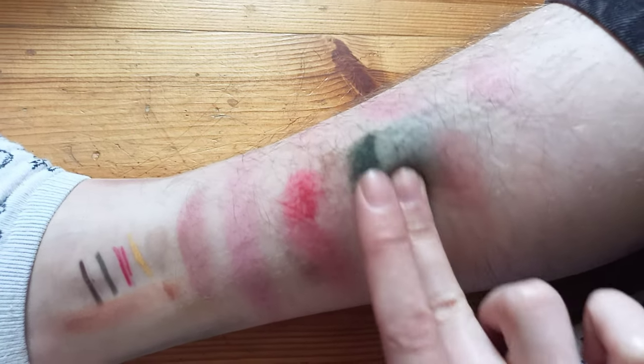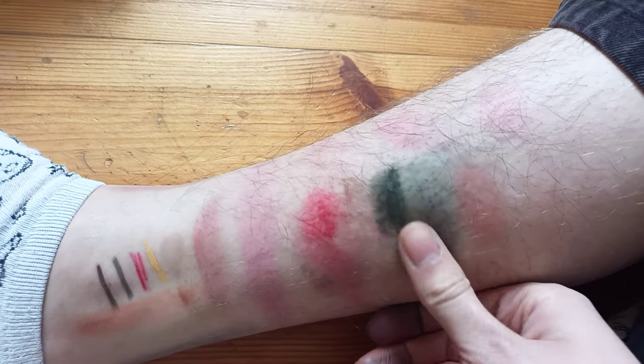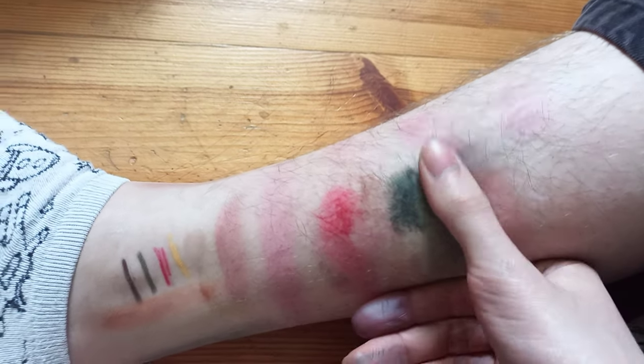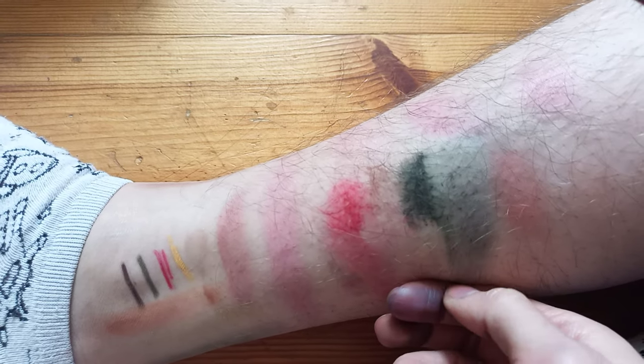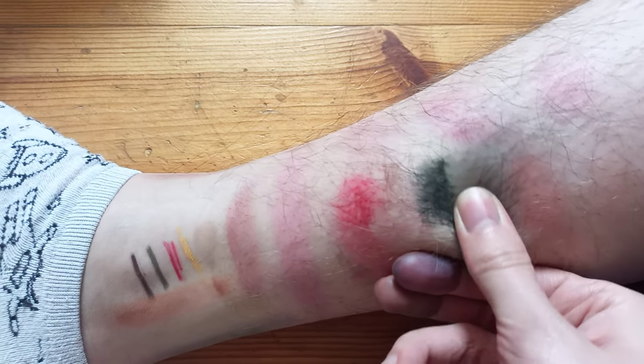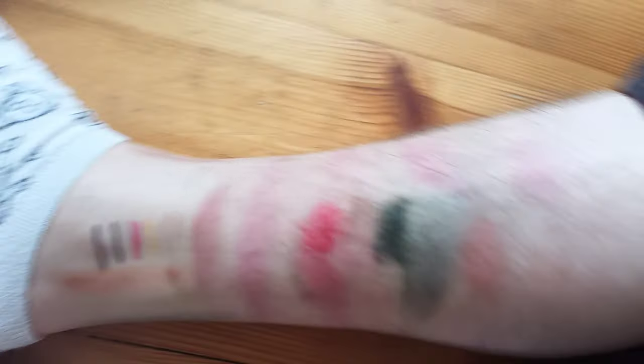When you put it on, it stains in a way that really brings forward the undertone of whatever you put it on top of. That's crazy, isn't it? Anyway, yeah, okay, that's for real all.